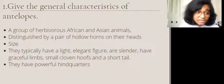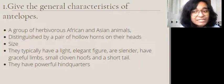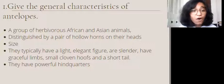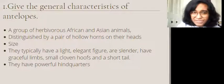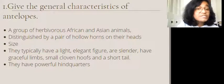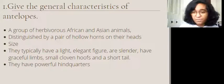The first requirement asks us to give the general characteristics of the antelopes. Antelopes, like I said, are herbivorous animals. They are found in Africa and Asia. They're distinguished by a pair of hollow horns on their heads. Many are more closely related to cows or goats than to each other. There are many different species of antelopes, ranging in size from the tiny royal antelope, one of the smallest antelopes there are, to the giant eland, the biggest of them all.